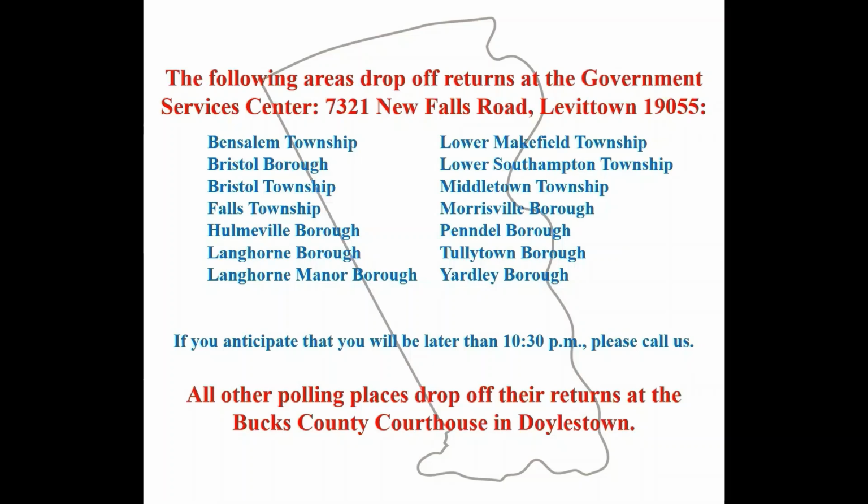The following areas drop off returns at the Government Service Center, which is located at 7321 New Falls Road in Levittown. All other polling places drop off their returns at the Bucks County Courthouse in Doylestown, located at 55 East Court Street.